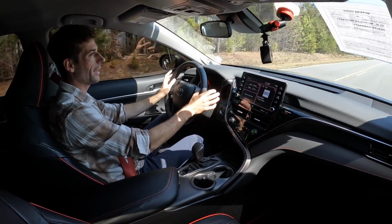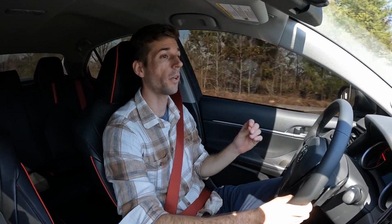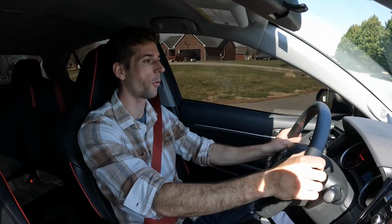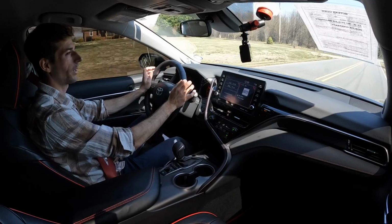Doesn't seem quite as loud for having the TRD exhaust. In general, it does make a difference on some other models. It's interesting, it sounds a little bit too quiet for being a TRD exhaust. You hear a lot more of the engine than you do the exhaust, but again, it's not that next level performance type of vehicle, so you get a little bit of that exhaust tone here and there.